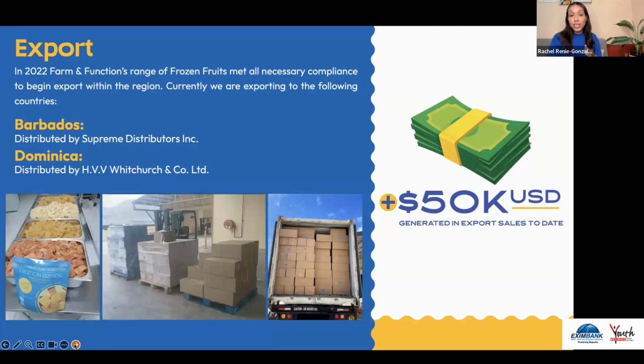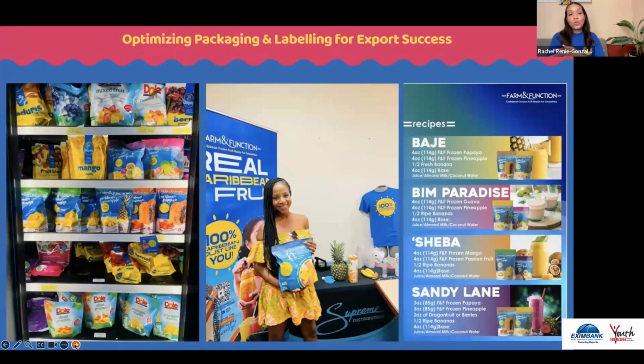And again, it sounds like a lot, but it's a lot of work, a lot of expertise that goes into it, and it's just from experience, a lot of experience. So through Barbados, we customize the brand. This is us on the shelf with all the imported fruits. And this is where we customize the recipes and the cocktails after Barbados, beaches in Barbados and things like that.